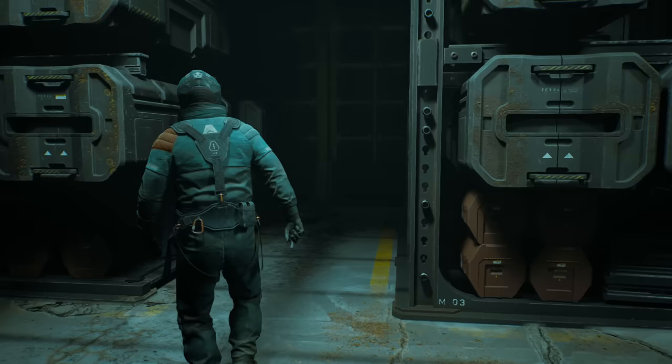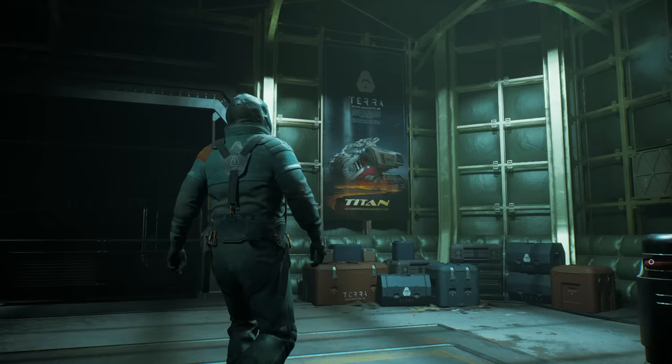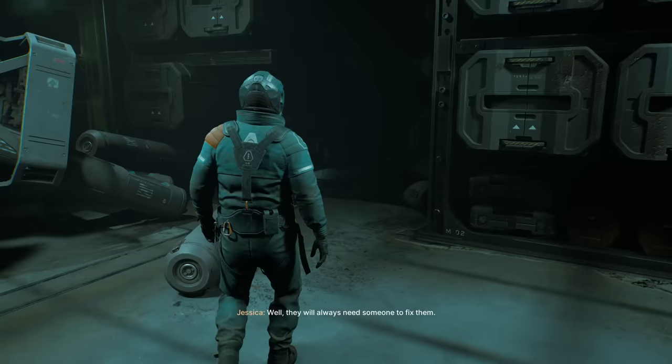Ourselves another poster. Again, I can't promise I'm going to find all of those, but if I do come across them, I will remember to pick them up. Is this another one of the ones that we found before? Titan autonomous excavation fleet. You remember when they first introduced Titans? Excavators? Yeah. I still remember the redundancies. That'll be us at some point. Well, they will always need someone to fix them. I guess so. Yep, nope, not going in there.